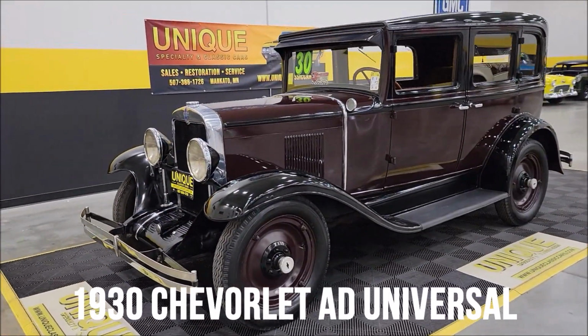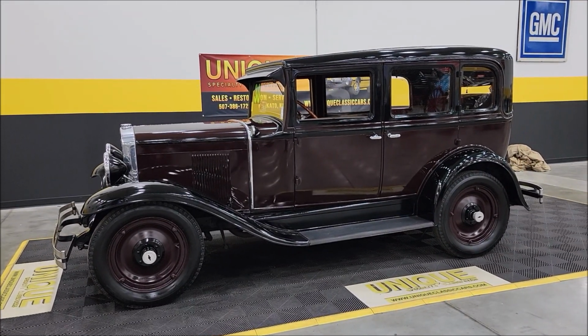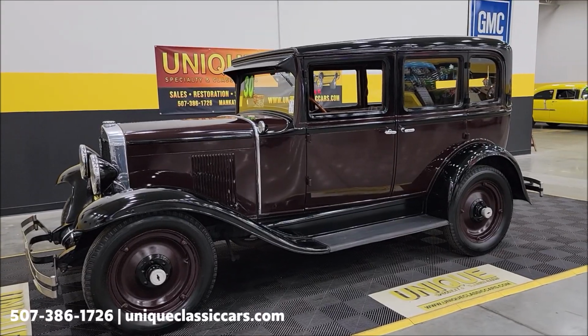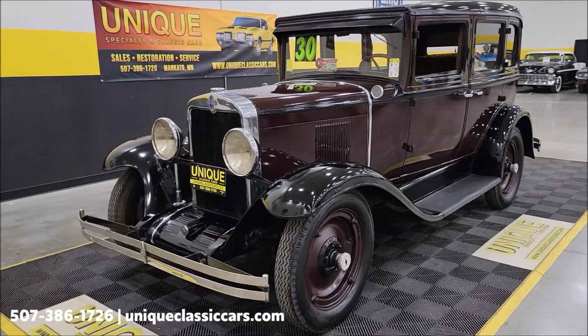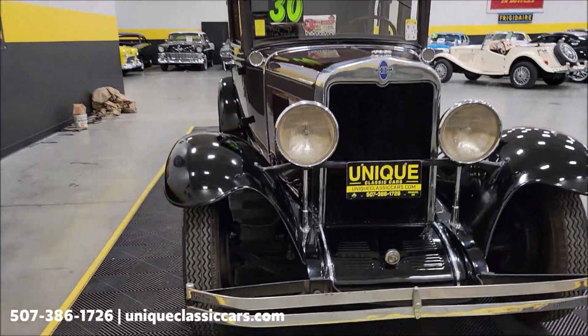Looking at Unique Specialty and Classics' 1930 Chevrolet Model AD Universal, or Universal AD, you'll hear them called. As you can see, four-door. Underneath the hood, inline six, 3.2 liter, 194 cubic inches. Of course, that's paired up with a manual transmission.